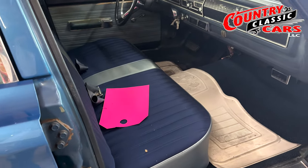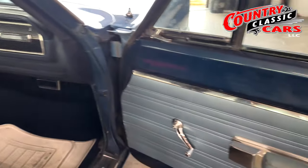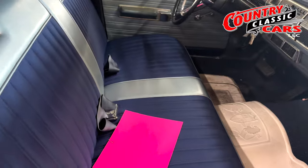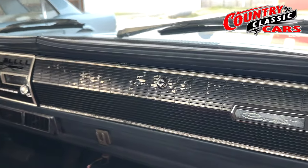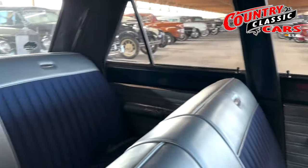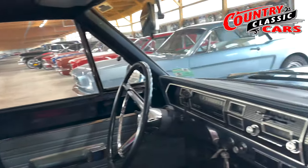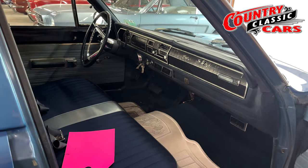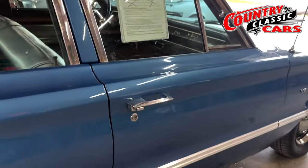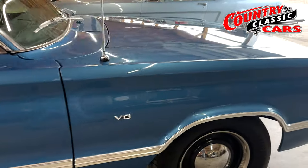This '67 Dodge, one thing you'll notice is there's not really any custom work done to it. It's all fairly original. The seats have been refinished, the headliner's been redone, the dash is all in original condition. No custom work, no custom stereos, no goofy embroidery. Just a very clean, original interior, which is exactly the way I like them. Overall the body is in really good condition on this car.